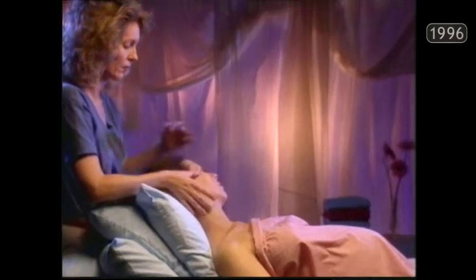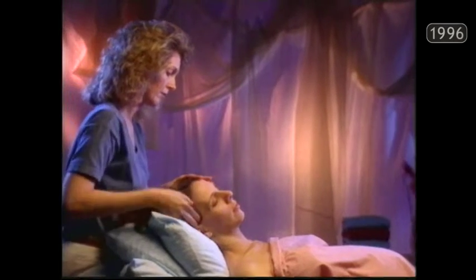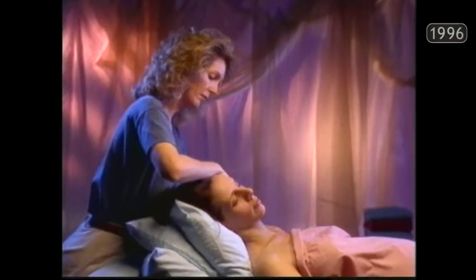Hold this stretch for 10 seconds. Repeat on the opposite side. Be sure you do not overstretch.